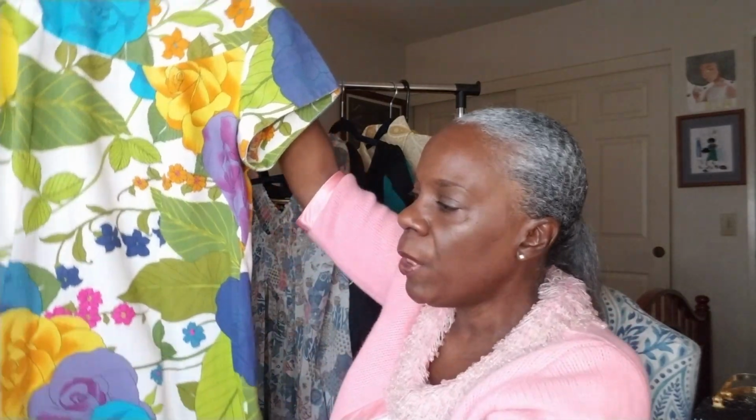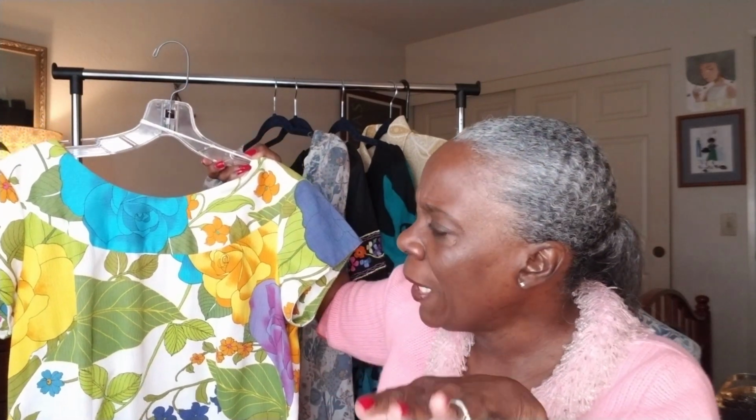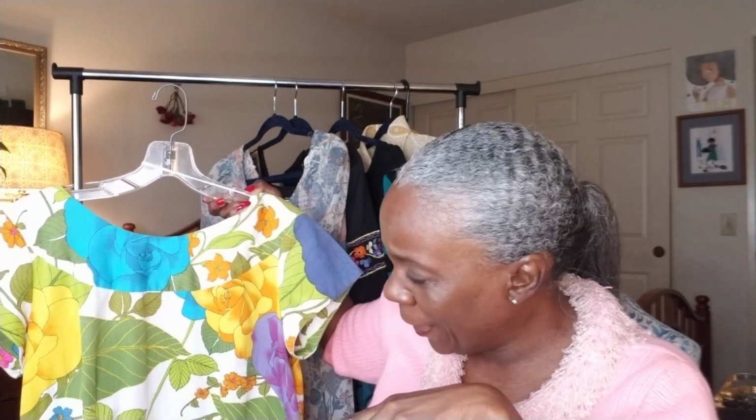And I mean that. When I put this dress on, when I got home, it took my breath away. It's so pretty. And it fit me to perfection. So somewhere, somebody was 5'1" and had the same measurements as me, because this dress fit me like a glove. And I didn't have to hem it. I didn't have to do anything with this dress.